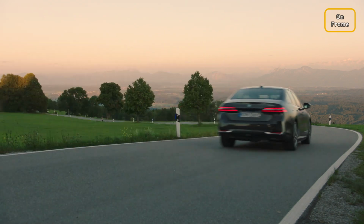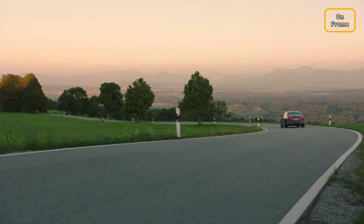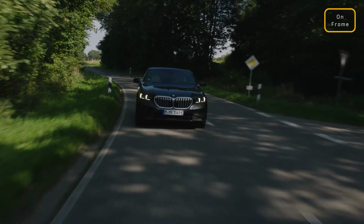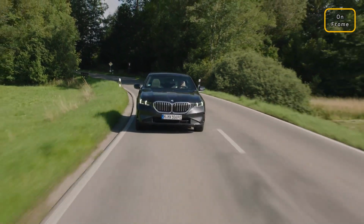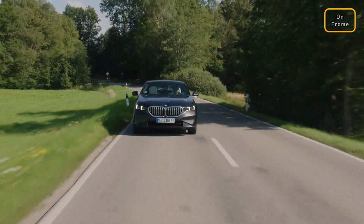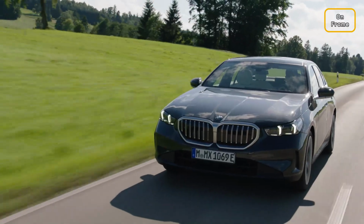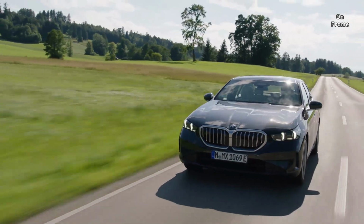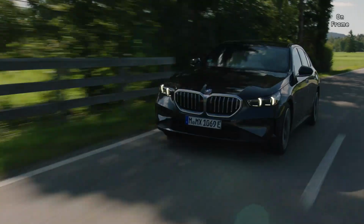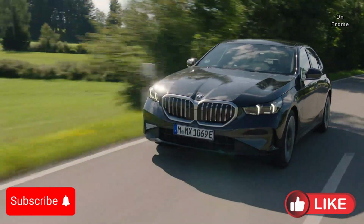The 2024 BMW 5 Series sets a new benchmark in the luxury sedan segment, offering a harmonious blend of elegance, performance, and advanced technology. Whether you opt for the all-electric i5, a high-performance variant, or a traditionally powered engine, the new 5 Series promises an unparalleled driving experience. Discover the future of driving with the BMW 5 Series, where innovation and luxury meet on the road.